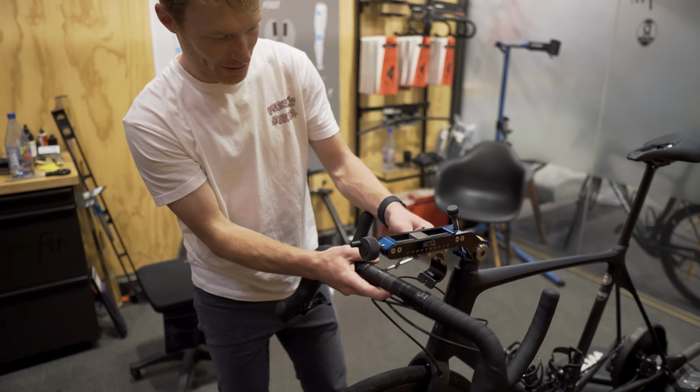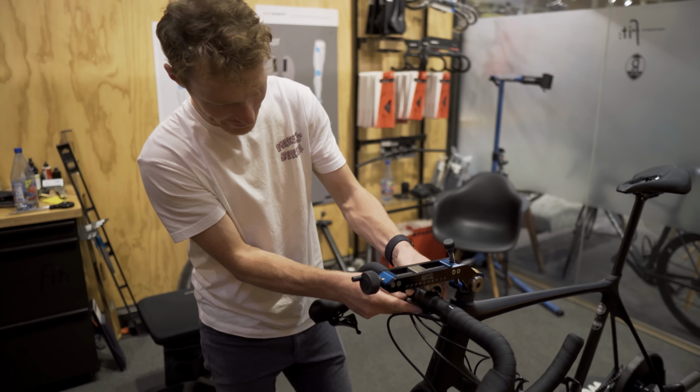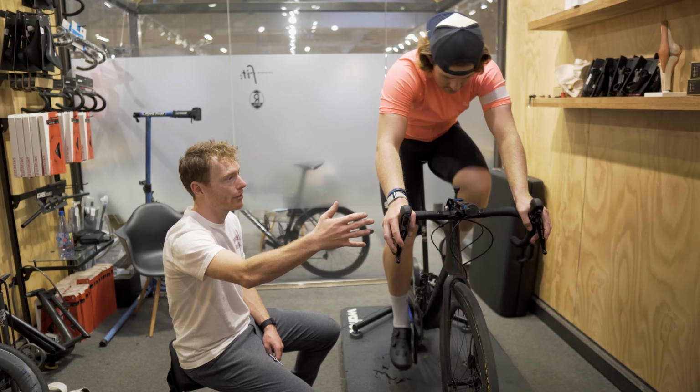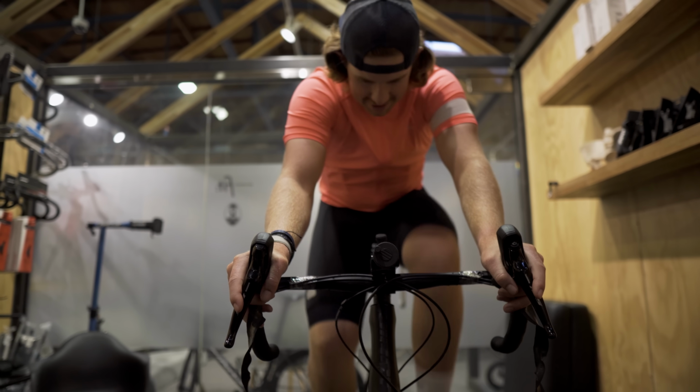But he made some serious adjustments to EJ's cockpit. I think the major thing is everything was lowered a little bit. Again, more aero. Yep. And also, he rotated your bars a bit, so you're in a much more balanced position over the bike. Balanced position means your center of gravity is over the bike. You're able to corner better. All of these things are so consequential for crit racing.